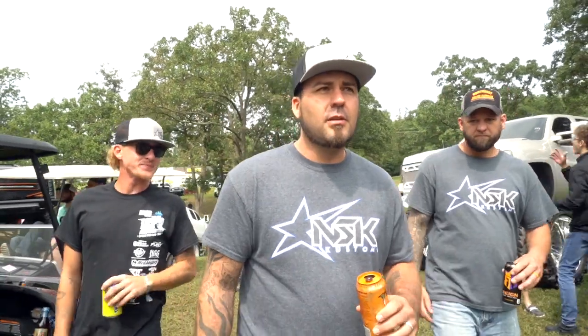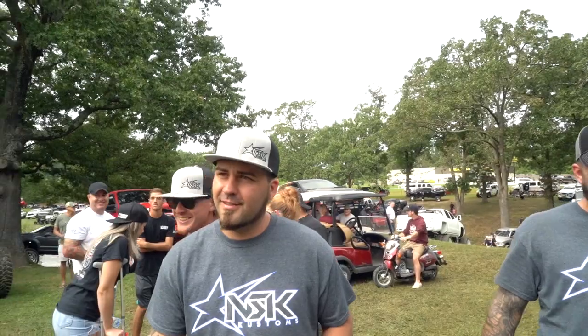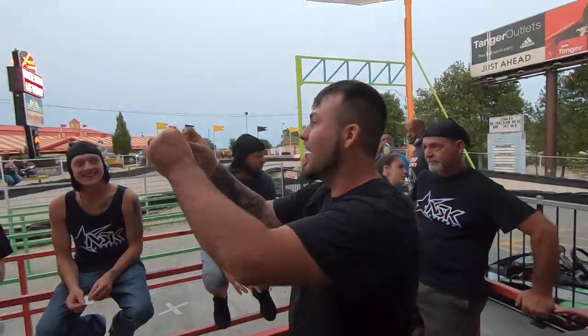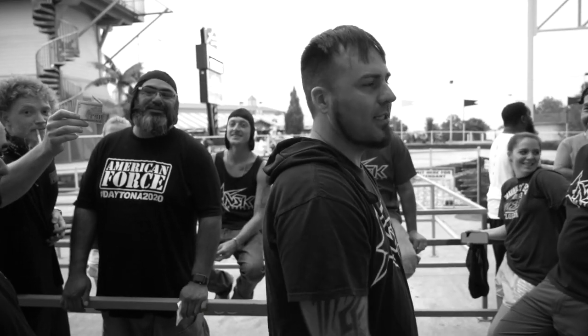Best booth here. Going to check out the other two trucks. Then we're going to call out American Force on the go-karts. We're going down today. Again. NSK's taking down American Force in the racing. We got $100 in the pot to put Jason into the wall. First one that hits him into the wall gets the 100 bucks. So here's the $100 for putting Jason in the wall. Right here.